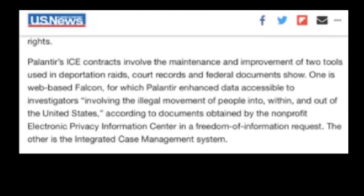Palantir's ICE contracts involve the maintenance and improvement of two tools used in deportation raids. Court records and federal documents show one is web-based Falcon, for which Palantir enhanced the data accessible to investigators involving the illegal movement of people into, within, and out of the United States, according to documents obtained by the nonprofit Electronic Privacy Information Center in a Freedom of Information request. The other is the Integrated Case Management System. So now Palantir has created an integrated case management system for all the various police departments and three-letter agencies to combine their compiled data.